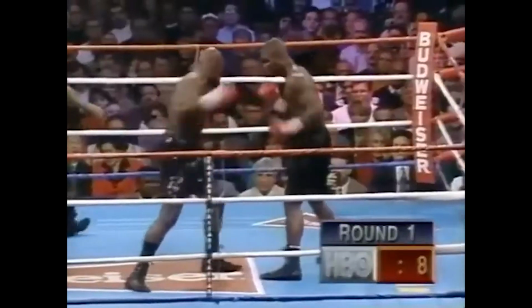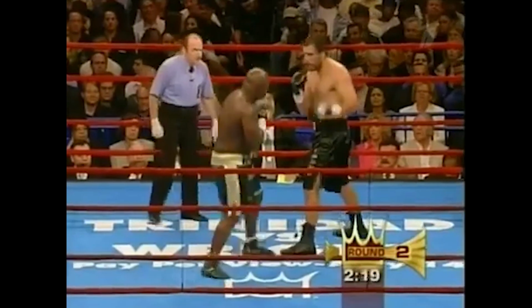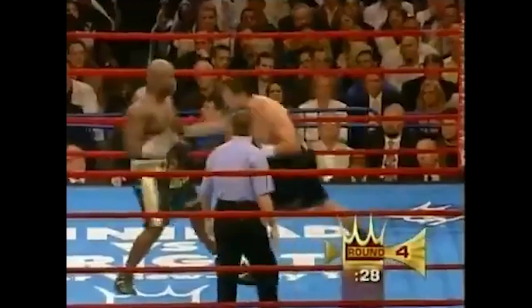James Toney's legacy in the world of boxing is endurance. His unique blend of an aggressive Philly shell defense, shoulder roll and old school training techniques made him one of the most revered fighters of his era.